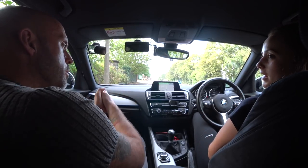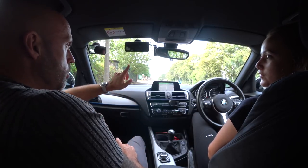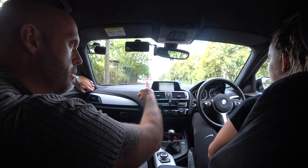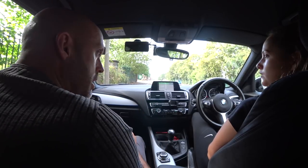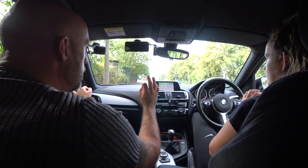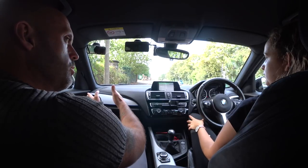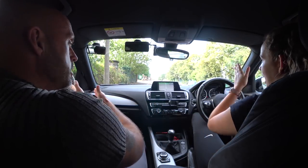How did that stopping go? Much better than last time. Good. Okay. Without looking in your left mirror, look through the windscreen. Where's that kerb? It's a little bit to the left, but it's better than last time. It's perfect. Okay. Where you see it now is good. Well done. Do you understand the little mistake you made as you came in? You were looking at your left mirror instead of ahead.